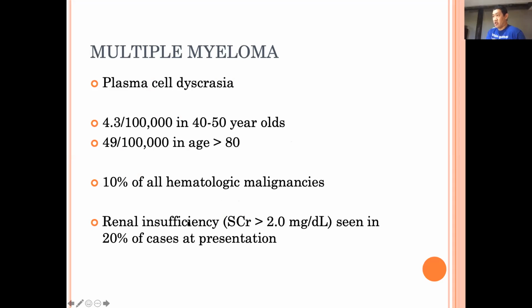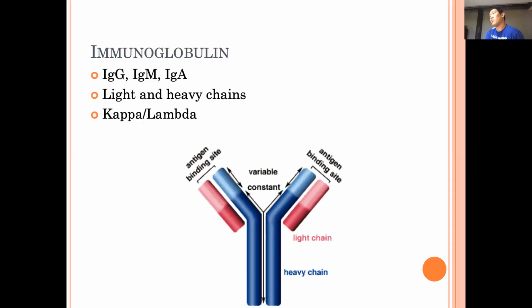Renal insufficiency is seen in about 20% of cases at presentation. I didn't include this on the slide, but I read a paper once about how about 20 to 25% of all cases of myeloma are actually diagnosed by nephrology because of this finding and because we're checking their urine. So it's one of those things we have to be on high alert for, and we shouldn't be reluctant to send the testing.